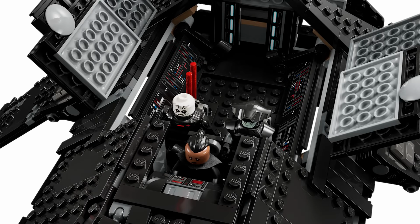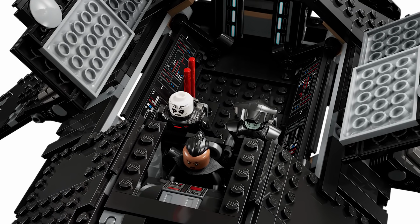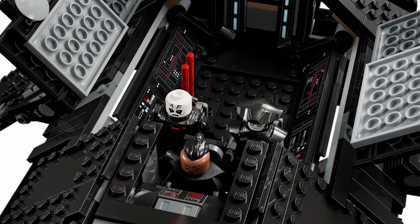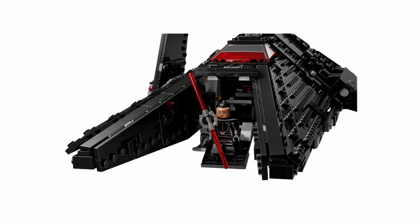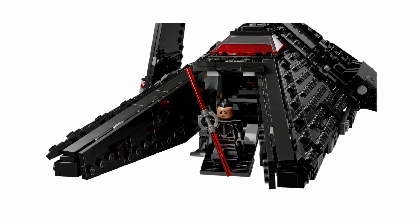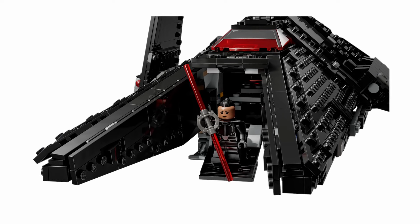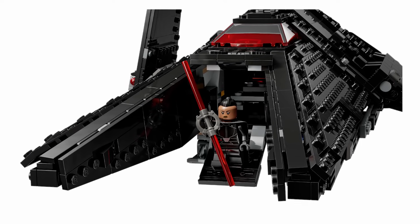And then the interior of this thing is killer. You've got space for all 3 Inquisitors, plus plenty of space behind them with great sticker details for all of the control panels. And I really love the way you can recreate the way that the Inquisitors landed on Tatooine and then get off of their ship with the ramp at the very front of the ship right underneath the cockpit. It looks awesome. Great play functionality and great display set. It's really a 10 out of 10 set and really a must buy if you enjoyed Kenobi.